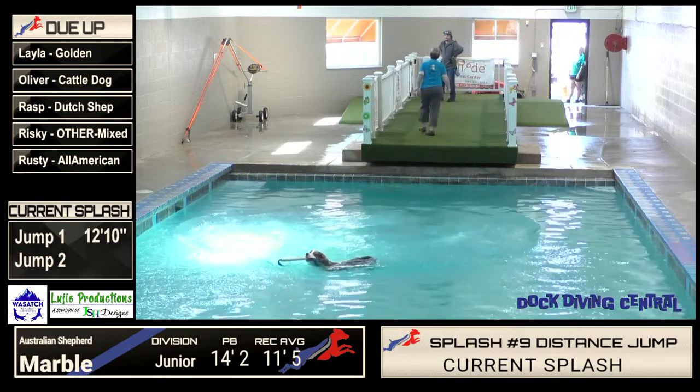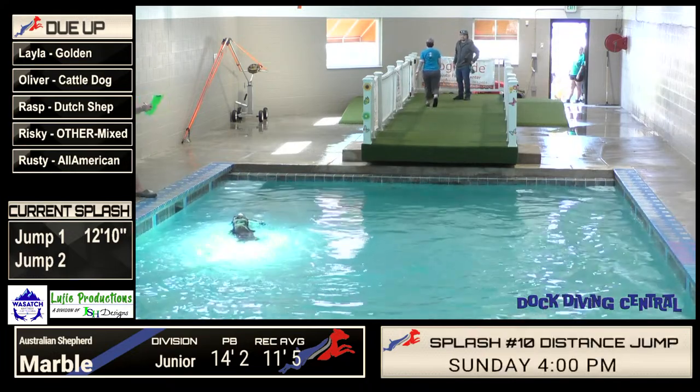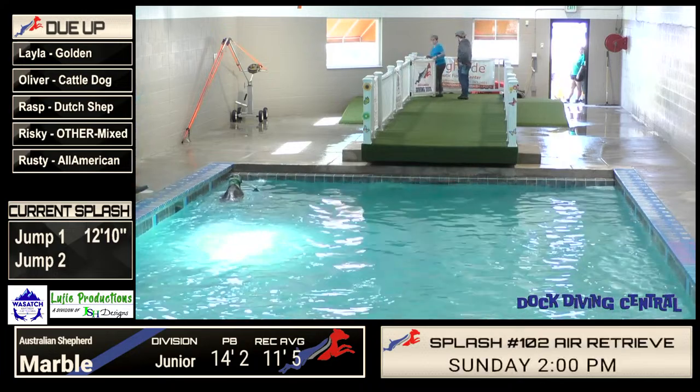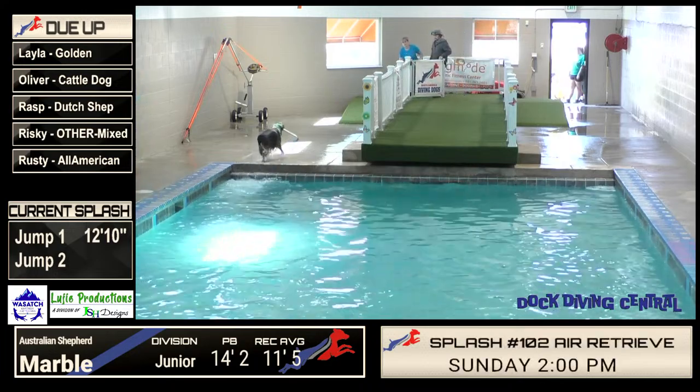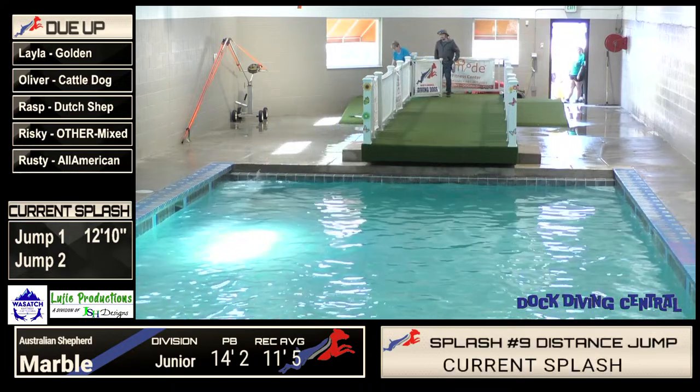Good girl, Marble. Jump number two coming up right here. 12 feet 10 inches and a fantastic Marble jump on jump number one. Layla, Oliver, Rasky do up next. Jump number two, I think, is going to be a little bit shorter than jump number one. Still a really good jump, coming in at 11 feet 6 inches. Good girl, Marble. That was the best set of jumps she's had all weekend long.